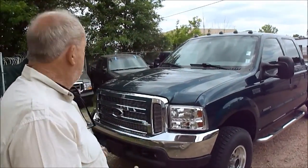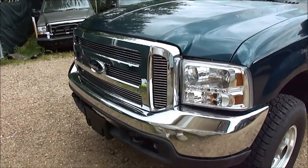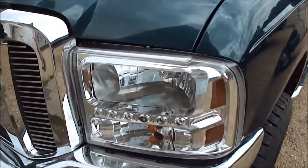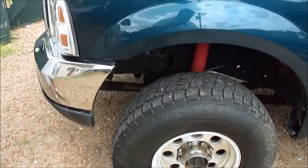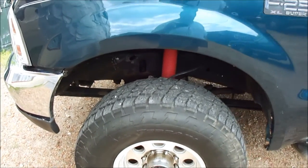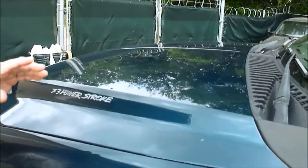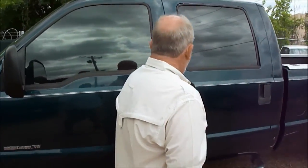7.3, 99, been semi-customized. You can see the front, got a really good look to it. Got the 07 grill and headlights with billet inserts on the grill and LEDs on the headlights. Does have the block heater. Got a matching set of Nitto tires. They're 295, so they give it a good stance. Only thing I'd nitpick, got one little ping right there. Windshield's got a big spot in it, but we're going to put a new windshield in it.